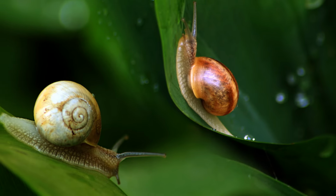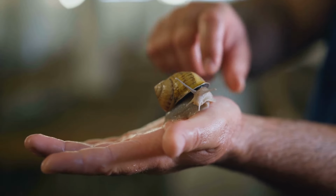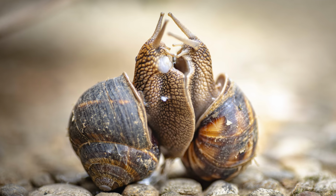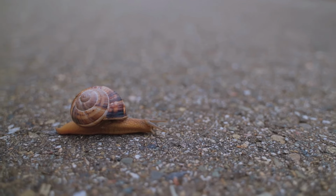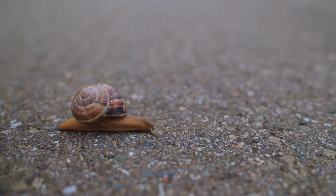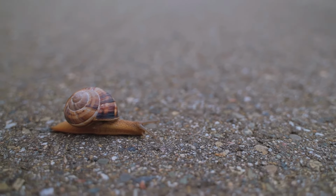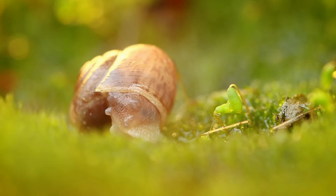Snails are hermaphrodites, which means they possess both male and female reproductive organs. Although they have the ability to self-fertilize, they generally prefer not to. Instead, they engage in a mating process, after which they lay up to 100 eggs in a clutch. However, only 20 to 50 of these eggs will eventually hatch, beginning the cycle anew. But wait, there's more. Snails have some intriguing characteristics that are sure to raise eyebrows.